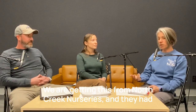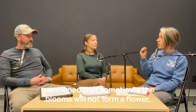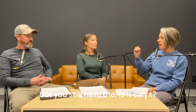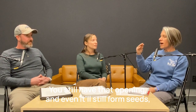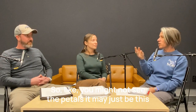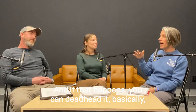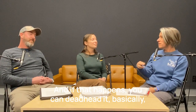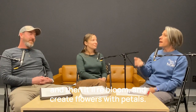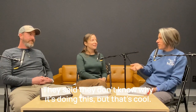We're getting this from North Creek Nurseries, and they had mentioned that sometimes the blooms will not form a flower, but you still have the calyx. Is that how you say it? You still have that opening, and it'll still form seeds even without the petals. So you might not see the petals. It may just look like a dried stem. If that happens, you can deadhead it and it'll rebloom and create flowers with petals. They don't know why it's doing this, but that's cool.